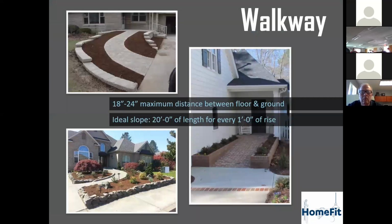So what are some things we can do to make getting to the entryway more accessible? Well, the first thing you want to look at is possibly creating a walkway. A walkway is a very gentle way of getting up to the front door and avoiding having to use stairs. Generally, it works from the grade of your lawn to the top of your floor. That difference can be 18 inches, and maximum 24 inches.